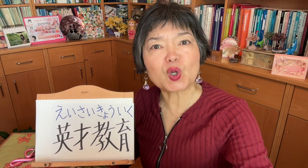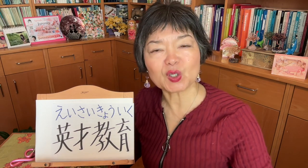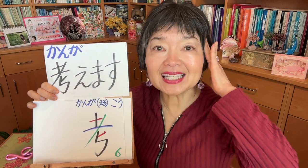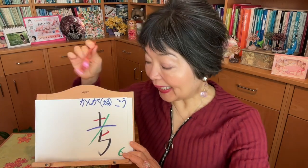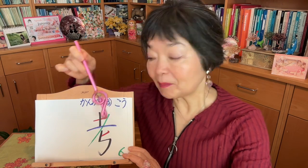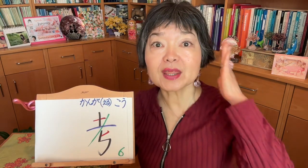英才教育. Because 教育 is education. This kanji 考, the meaning is from 考えます, to think intellectually. The way to read it in onyomi is ko, but the meaning is always to think.